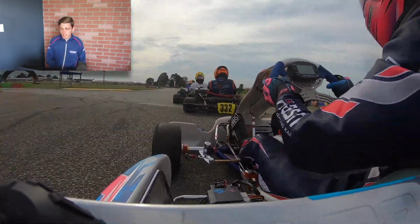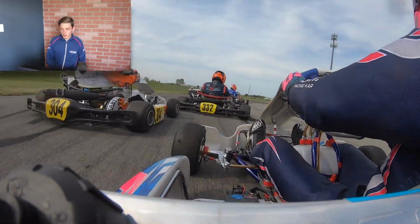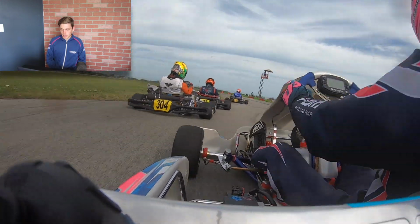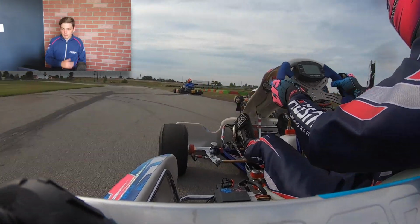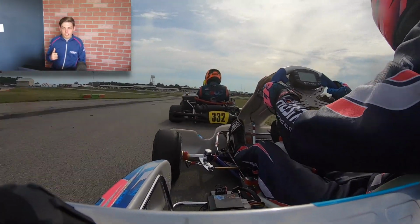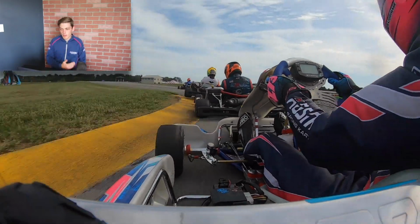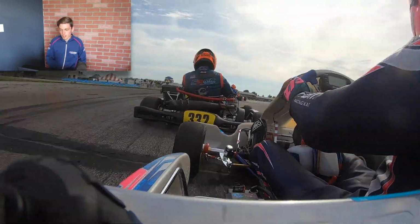At this point, you can see the drivers behind us are stacking up, causing a little bit of trouble for me. Now you can see these drivers are racing really hard. They're battling. Definitely want to get in front of them, especially because I see there's drivers catching us from behind. This racing is not helping my race at all. So now I'm really wanting to get by Musgrave.